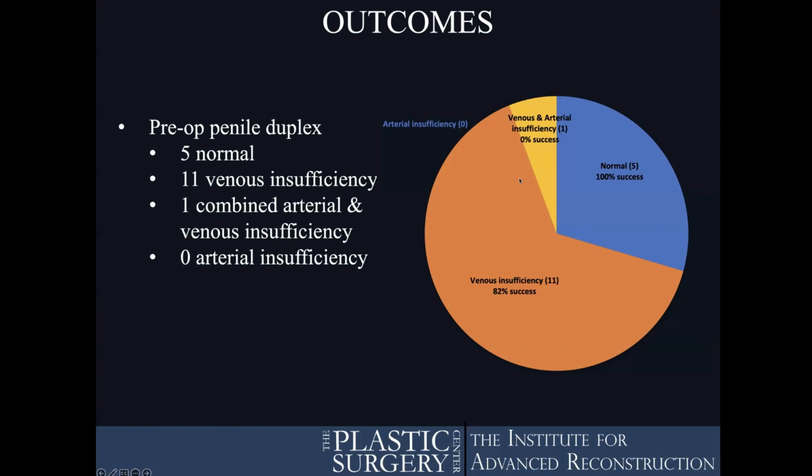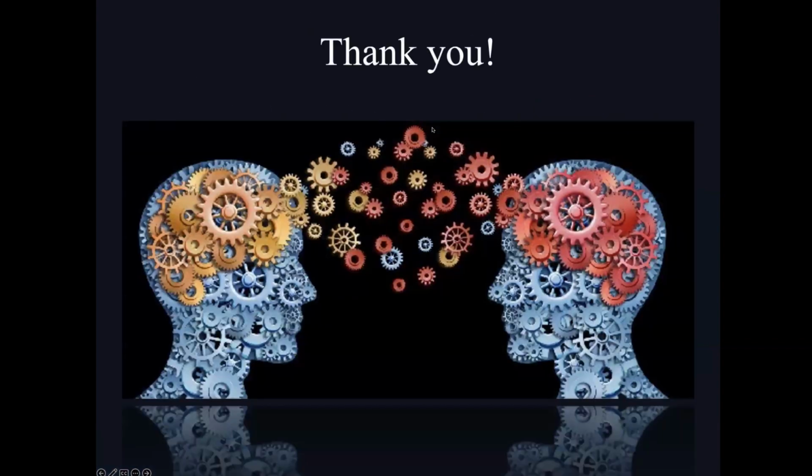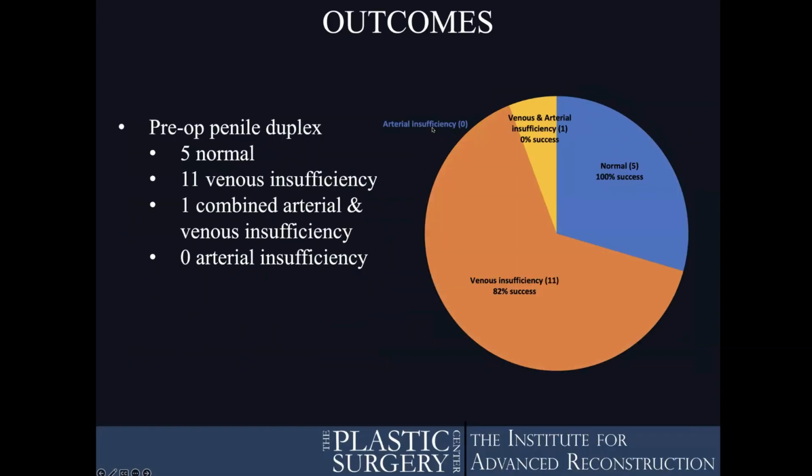So looking at just the penile duplex, the patients with a normal preoperative duplex, all 5 of them had a great success. The patients with venous insufficiency preoperatively also did pretty well, 82% success. The one patient I had that had both a venous and arterial insufficiency did not work. And then I do have one patient that I operated on recently with only an arterial insufficiency, but he's within the last 6 months, so I don't really have data in terms of whether it's successful or not.